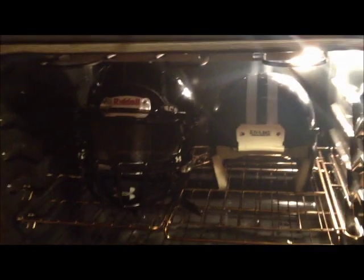To test the heat efficiency of the two helmets, we're popping them in the oven. Let's set it up for 3 minutes on 450 degrees.